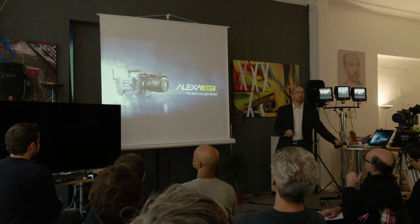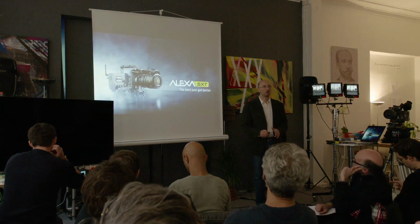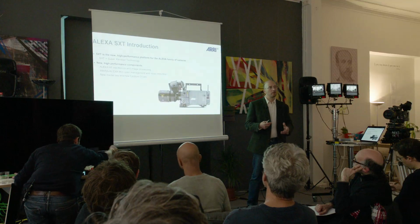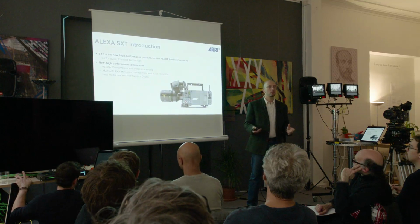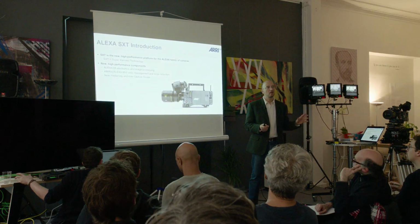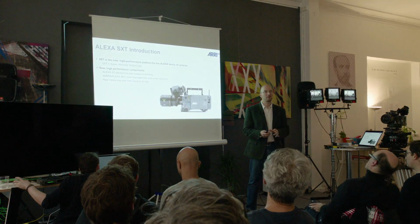All right, so the topic today here is the ALEXA SXT. That's the latest generation of Alexa. Now, what's in the ALEXA SXT? When we developed the ALEXA 65, we made sure that it uses the same size electronics as the regular Alexa, so the ALEXA SXT now also has the electronics that the ALEXA 65 has.